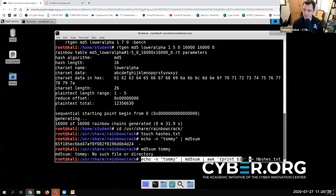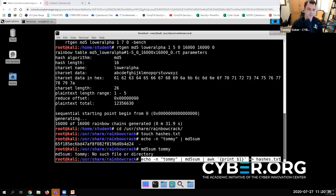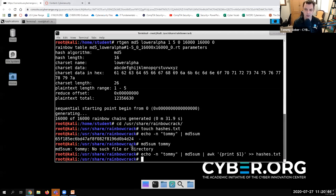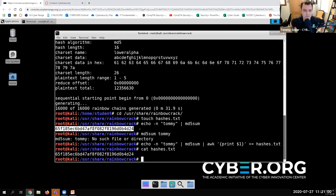Now, all of that command, issuing it will output that hash into our hashes.txt. We can confirm that by running cat hashes.txt, and you see that we get just the digest, not the digest and the hyphen. If there was ever a use for awk, if you've never used it before, what it's doing is saying print the first column, anything before the first white space. So we're saying echo the name of a user or some kind of 5-character-long string, hand that off to md5sum, and then print off the first value and put it in the hashes.txt file.